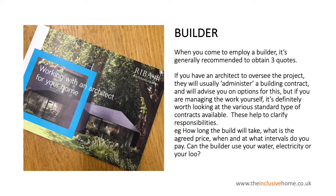When you come to employ a builder, it's generally recommended to obtain 3 quotes to get a competitive price. If you have an architect to oversee the project, they will usually administer the building contract and will advise you on the options for this. But if you're managing the work yourself, it's definitely worth looking at the various standard types of contracts available. These will help you to clarify responsibilities, like how long the building will take and what's the agreed price, when and at what intervals do you pay.